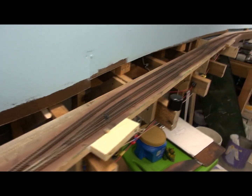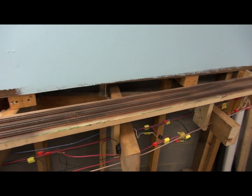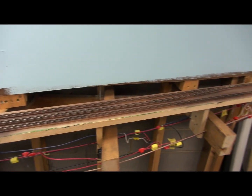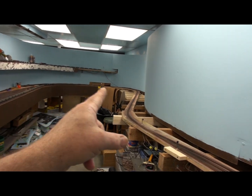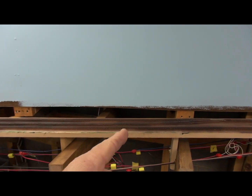Now the pushers will be stationed here. There'll be like a yard office, stuff like that. But there's room for 2 sets of pushers to sit on this track here. And the trains will run up through here. As you see back there, there's the yard. They'll make their way up here. And then they'll either go in the siding or the main line.